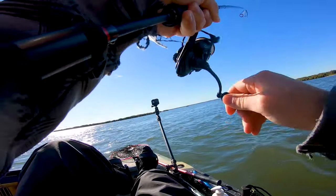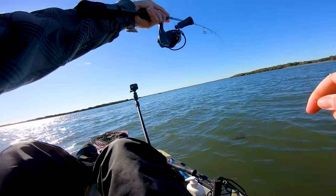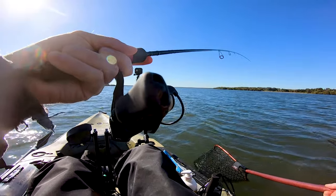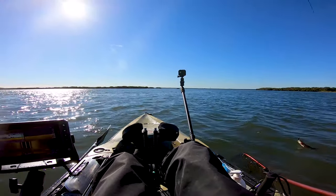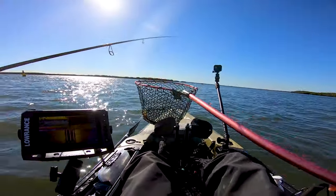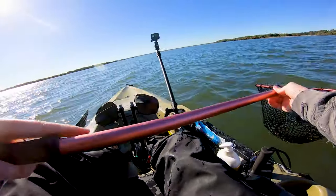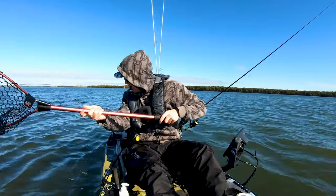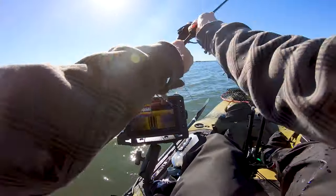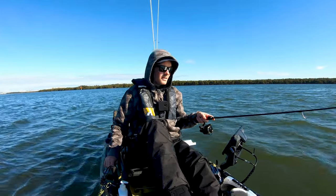Oh, we're on, finally. He doesn't feel too big. It's just a little flatty. I just saw the line take off again. I was like, oh, I must be on. He is so small. He spat the lure already too. That's good. He's only tiny, guys. Get out of here, man. He just took off. Oh, that took a long time to get a fish, guys. Very long time, a lot of casts.